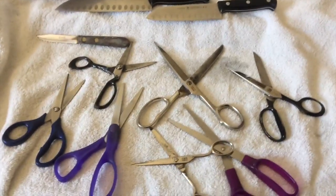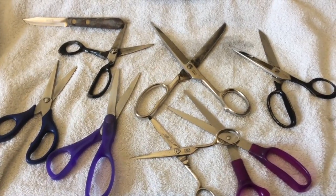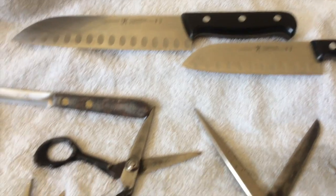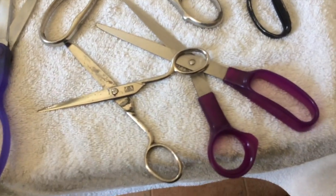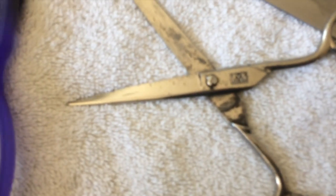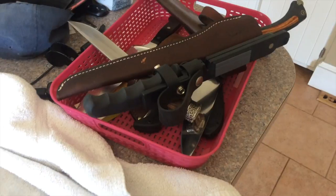Well, my camera said the memory card was full. So I guess I'll finish this on my phone. Anyway, the Henkel Internationals are sharpened. The little pair of knives is sharpened. All the scissors are sharpened. All the scissors are cleaned up nice compared to what they looked like. I'm getting ready to put them in a box. And we'll get to work on those tickets right there.